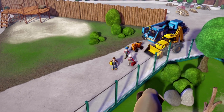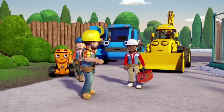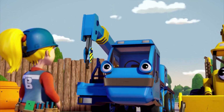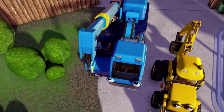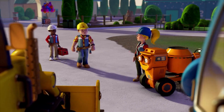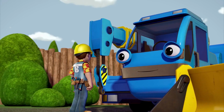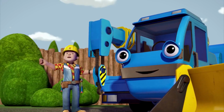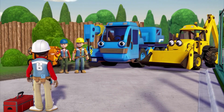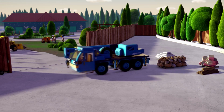All right, team. Today, we're gonna be finishing off the new giraffe enclosure. I love giraffes! They're my favorite animal because their necks are really, really long. Just like my jib! They are! That's great, Lofty. Now, you have to lift all our building supplies over the zoo fence. Right, Bob. And the rest of us will be inside finishing the giraffe enclosure.